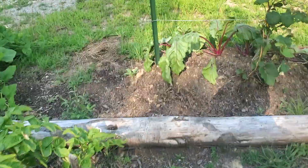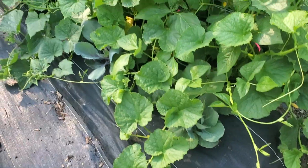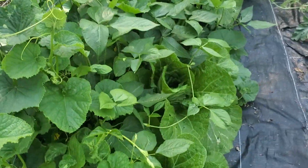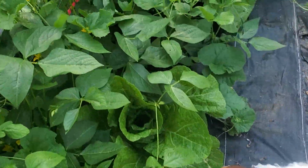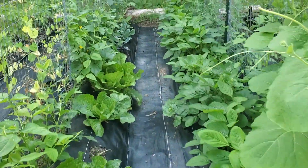Where I've messed up is with the squashes. You can look at these here. That's beets right here. I've got melons, cabbages, beans. I've got a bunch of stuff here. This, I think, is Chinese cabbage. These are Japanese melons. I've got long string beans. I got everything too close together. You can look at that going all the way down this aisle here.